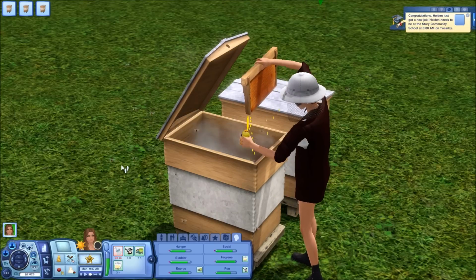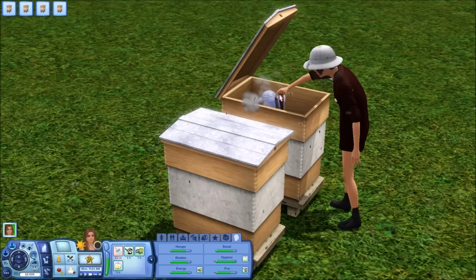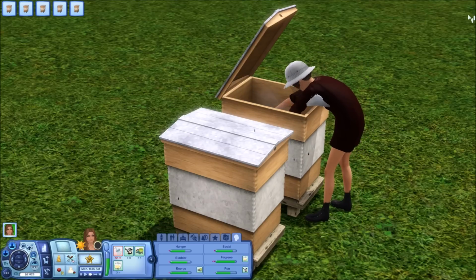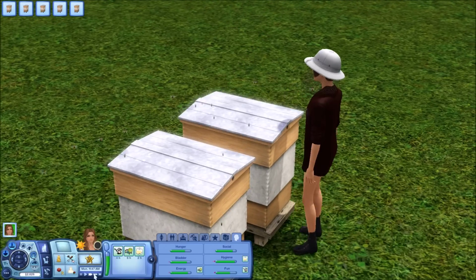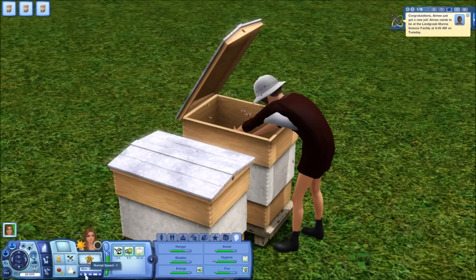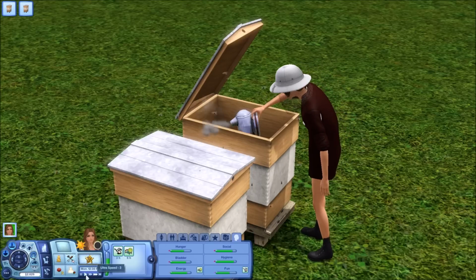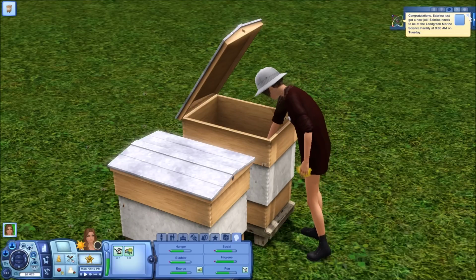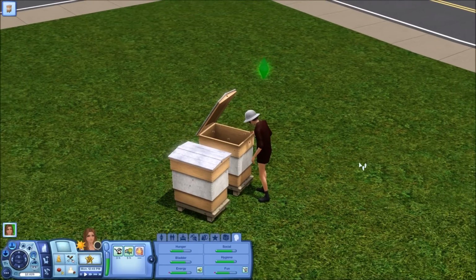And then harvest the honey. Okay, so smoke the box, feed the bees, smoke the box, harvest the honey. There we go. See, this is like we're on a roll here. And fast forward. Go. And I don't understand why I keep pausing, or like, you know, slowing it down. Okay, yeah. Grab the honey. And there we go. Nice.